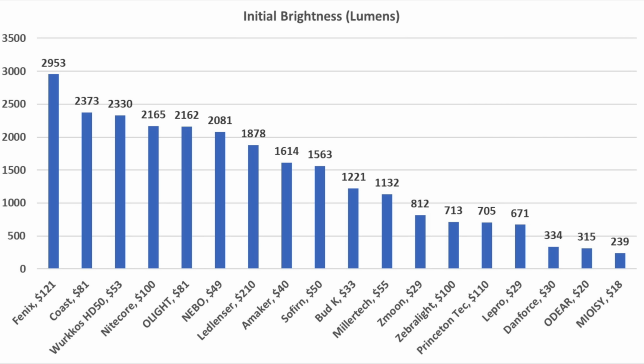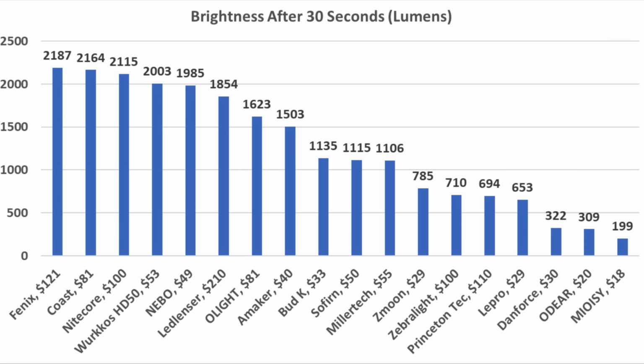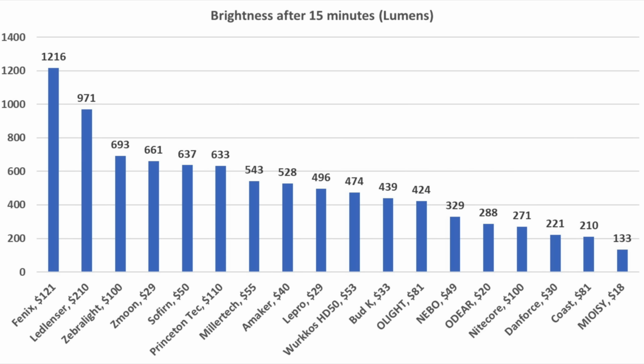And the Fenix is by far the brightest light as soon as it's powered up at 2,953 lumens. Coast and Wurkkos also perform very well at over 2,300 lumens. LED lights can overheat quickly and lose their brightness. At 30 seconds, the Fenix is still the brightest at 2,187 lumens. After 15 minutes on the highest setting, the Fenix is the brightest at 1,216 lumens. Ledlenser's at 971 and Zebralight 693.